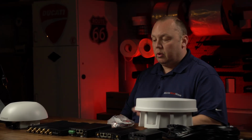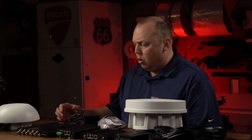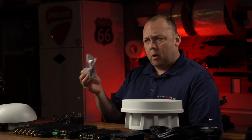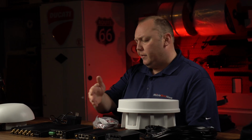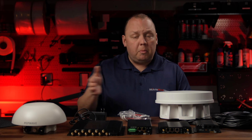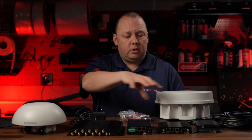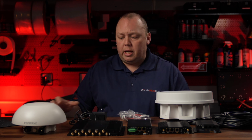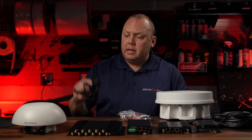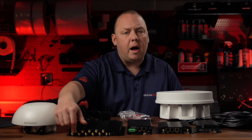In addition to that, you also get the included stuff that you would get with any mobile router, and that includes a standard power cord, so an AC power cord. This one you can wire directly up to your house batteries. Typically these will accept anywhere from 12 to 30 volts. Some of them will actually accept up to 56 volts if you have a 48 volt power system. So just check that specification sheet inside of whatever model or bundle you're looking at.